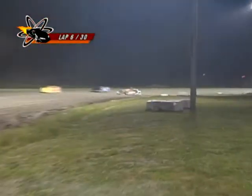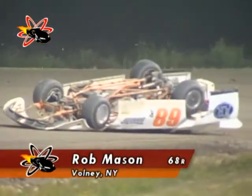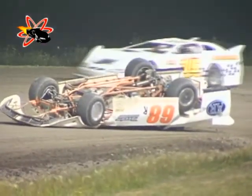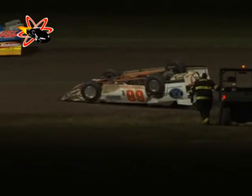One driver up and over. The 68 of Rob Mason has flipped his Go Nuclear late model, and the red flag is going to have to come out. Joe Hall spins around. That looked like it was after the red flag had been given. Rob Mason with an issue on his ride.